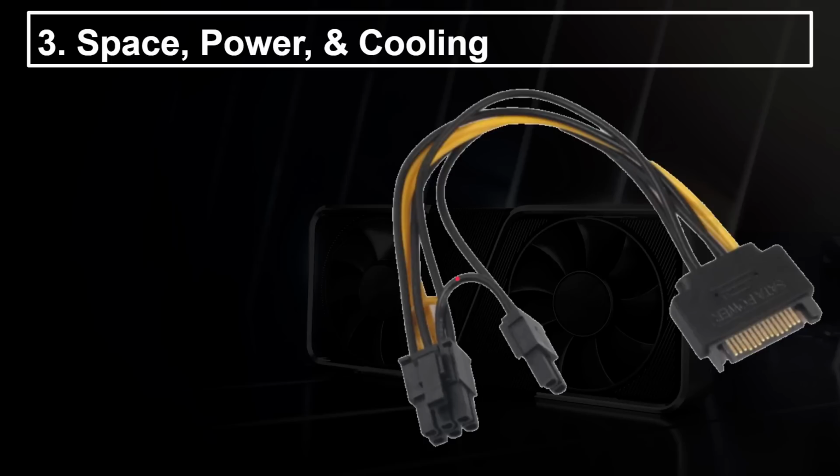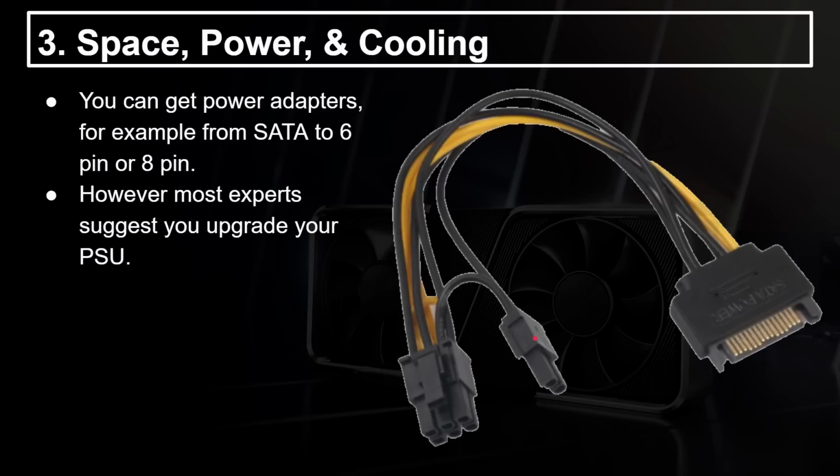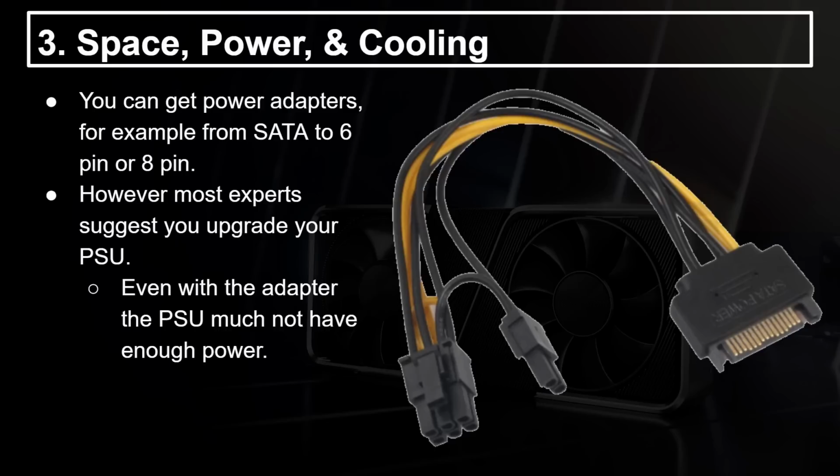Now there is a way of using, for example, this connector that you might find on a hard drive, whether that's an SSD or a physical hard drive, and it converts to these 6 or 8 pin connectors here. That will be a solution. However, make sure that your power supply can still cope with it, because even though you've got the way of physically adapting to that power cable, maybe there's not enough watts in your power supply, and so you should really upgrade your power supply if you don't have the right connectors.